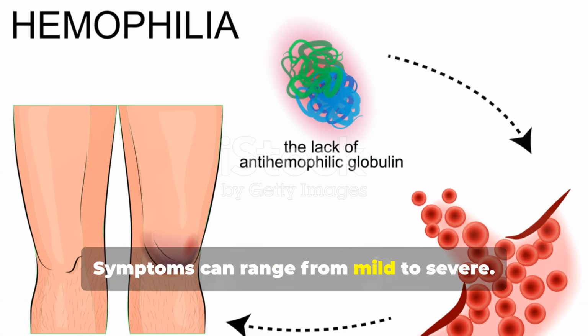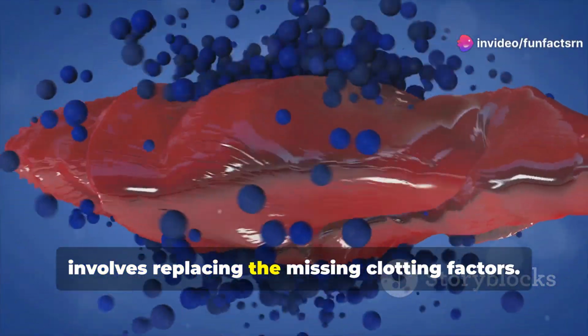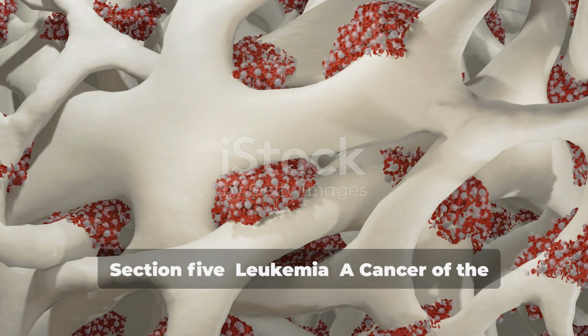Symptoms can range from mild to severe. Treatment for hemophilia typically involves replacing the missing clotting factors. This can be done through regular injections of clotting factor concentrates.